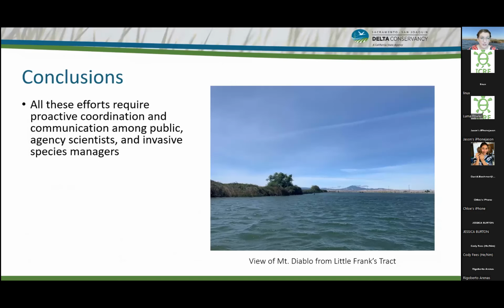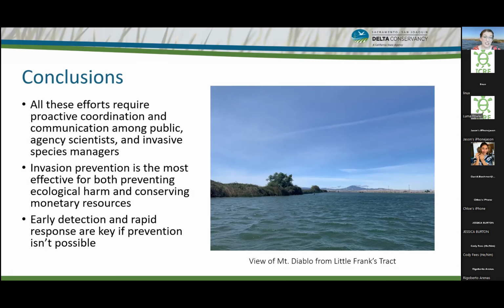So just a few conclusions here that I'd like to put forward. First, all these efforts require really proactive coordination and communication among different sectors. So the public, different scientists working for state and federal agencies, as well as invasive species managers at the site level. Invasion prevention is also most effective for both preventing ecological harm and conserving monetary resources, but early detection and rapid response are key if prevention isn't possible.